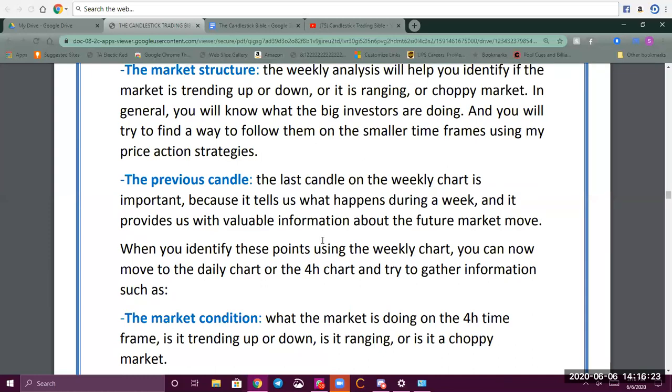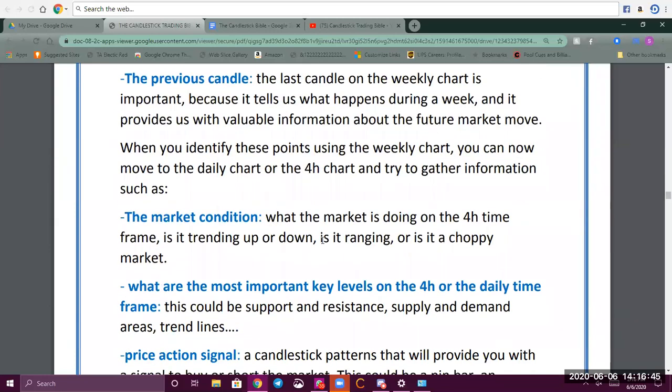When you identify these points using the weekly chart, you can now move to the daily chart or the 4 hour chart and try to gather information such as the market condition. Now, look what they said. Using the weekly chart, you can now move to the daily or the 4 hour chart. 2 charts, 2 time frames. I keep saying that. Get 2 time frames and then drop it down. The market condition. What the market is doing on the 4 hour time frame, is it trending up or down? Is it ranging or is it choppy market?